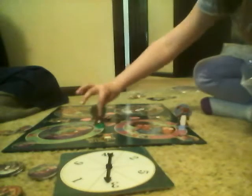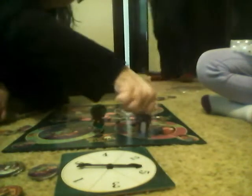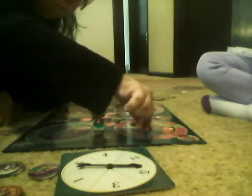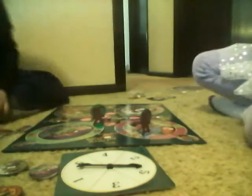I think she's gonna win. She only has 2 more to collect. And then if she wins. I think I hid it in my room. 5. 1, 2, 3, 4, 5. No, I didn't. Which picture is that, sweetie? That is this one. Woo!